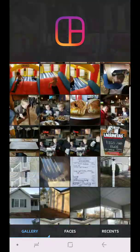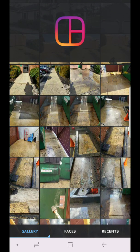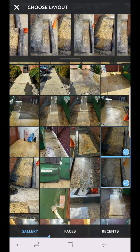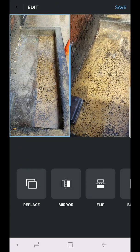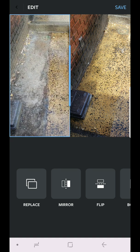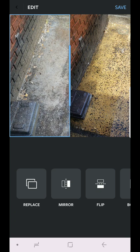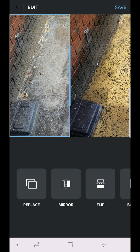So go back here. Let's take that one and this one. These are definitely not at the same angle. We want it to be clear though. Make sure we're showing that bit. Zoom that just a bit. So now it just shows how filthy it was there. Even if your picture's not perfect, that's probably more powerful than how I had that 50-50 there before.